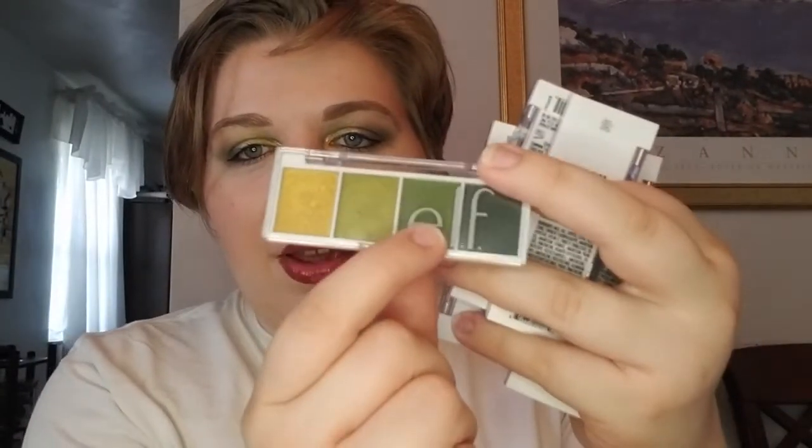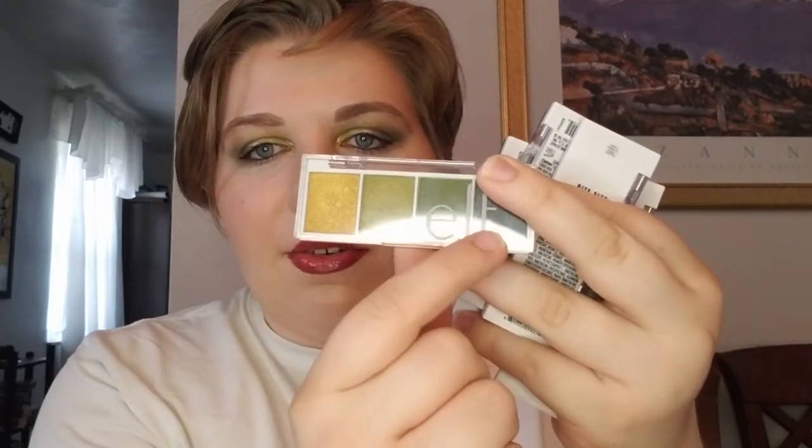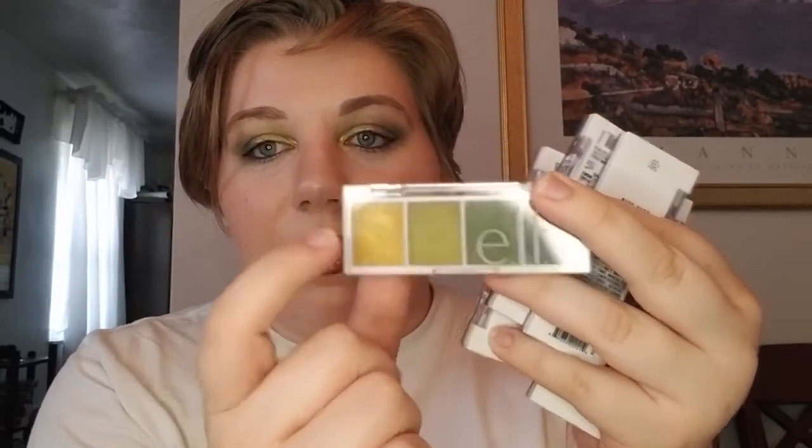I have the hot jalapeno one on my eyes today. I also paired it with a single shadow that is gold to put in the center. I really like this eyeshadow palette. I wear this particular one a lot, and I used all the colors. I have the matte lighter green on my crease, the shimmery green on the inner part of my lid, the dark green on the outer corner of my lid, and the gold just in the inside. And then I also used an eye brightener just to do under the brows and stuff.